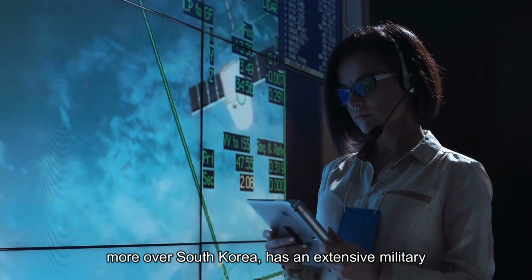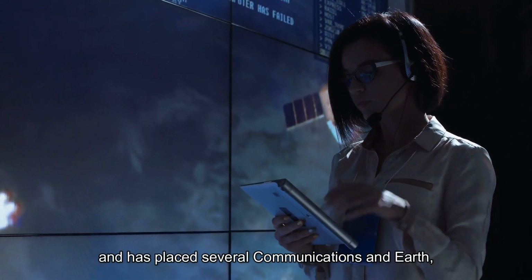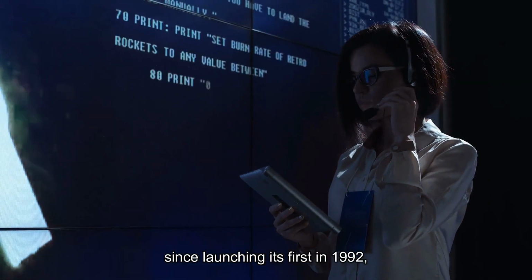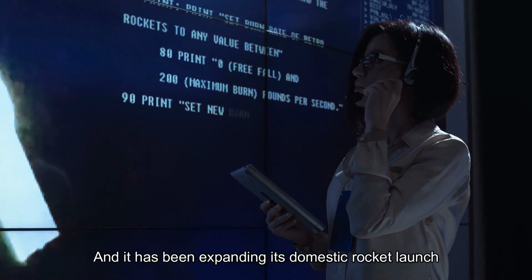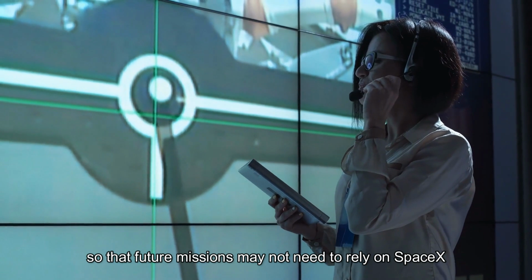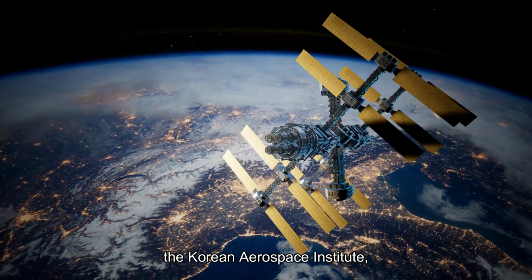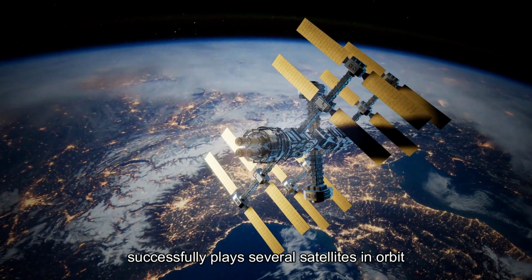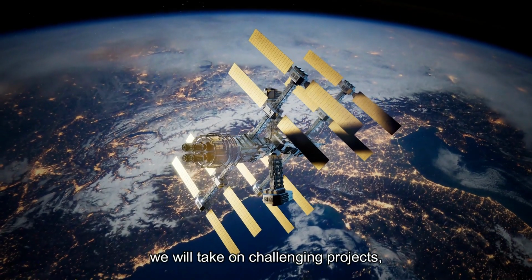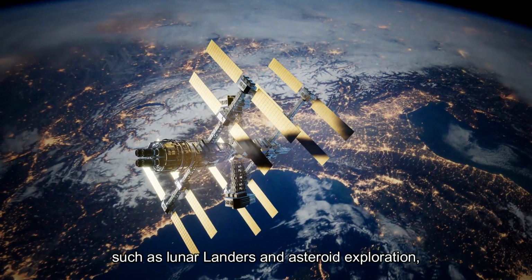Moreover, South Korea has an extensive military missile program and has placed several communications and Earth observation satellites on low Earth orbit since launching its first in 1992. And it has been expanding its domestic rocket launching capability so that future missions may not need to rely on SpaceX or on other countries to get to space. The Korean Aerospace Institute successfully placed several satellites in orbit with the second flight of Nuri, its homegrown rocket. We will take on challenging projects such as lunar landers and asteroid exploration, Mr. Kwon said.